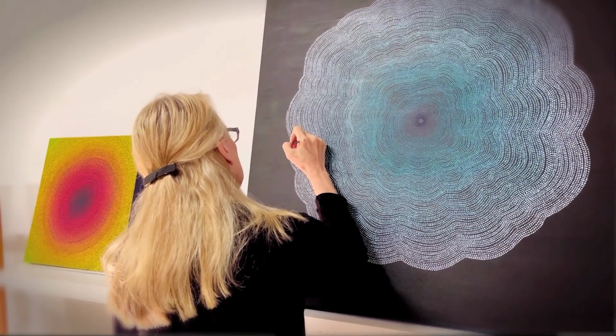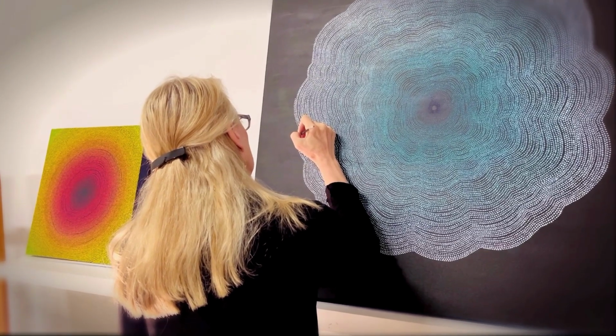I also think the image of flower is coming out in my work again. Over the last 20 years, flower shapes have come out in my work, another unconscious thing that happens. And so I think that's coming out again, even though it's not literally a flower.